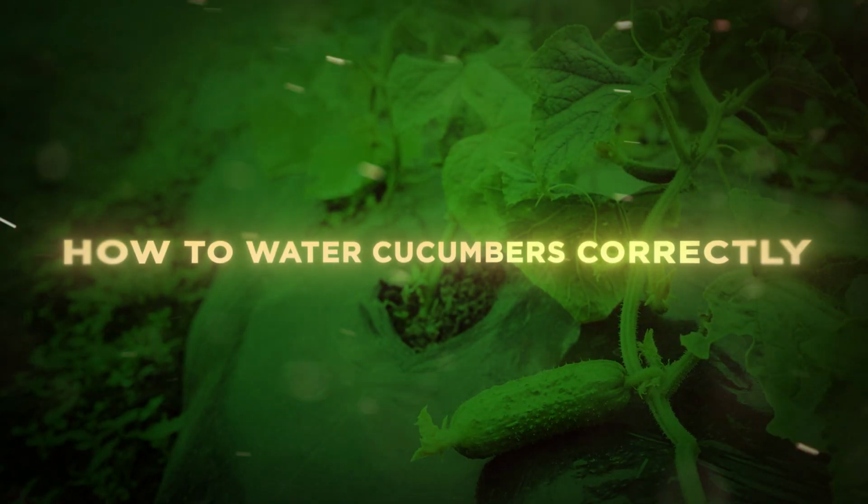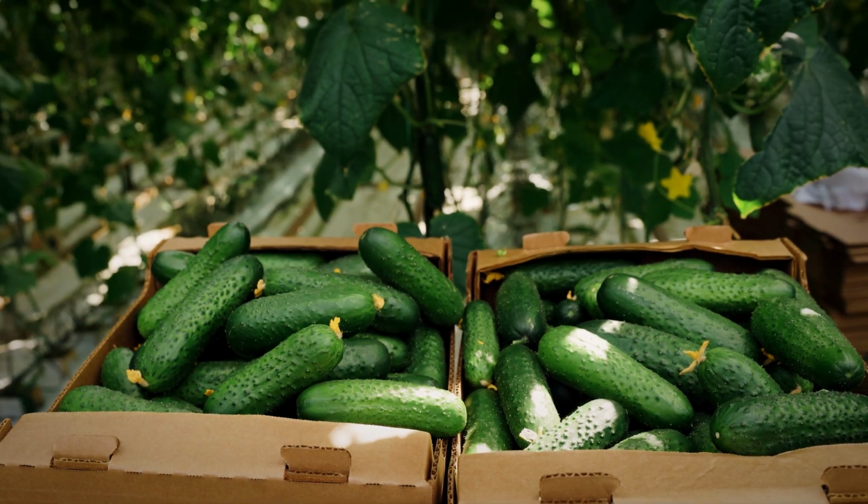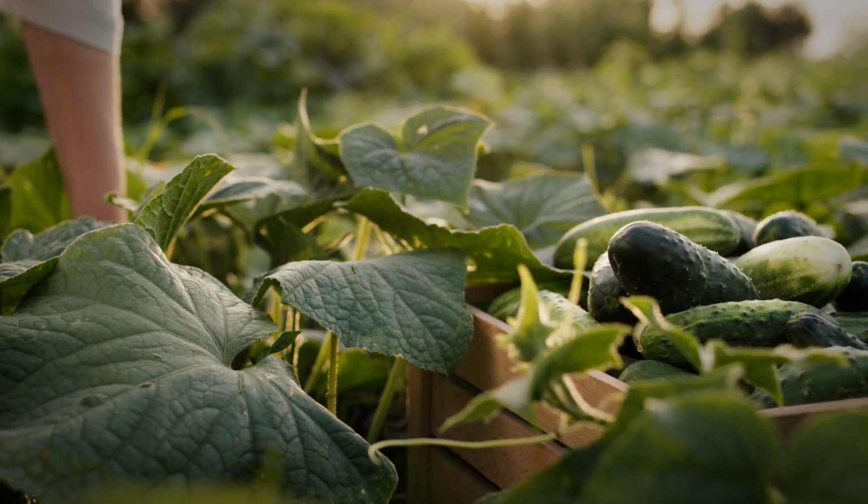How to water cucumbers correctly. Use warm water. Cold water slows growth and stresses plants, potentially leading to disease. Optimal water temperature promotes active root development and improves nutrient uptake. It's best to use settled or sun-warmed water.